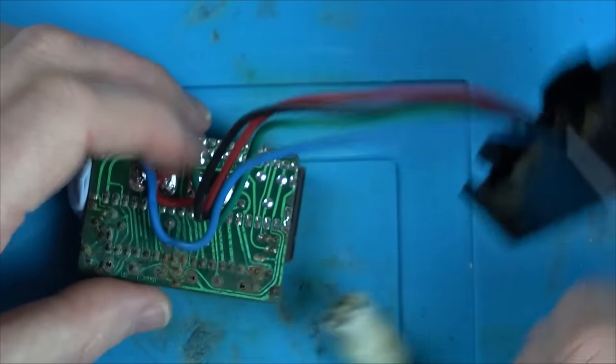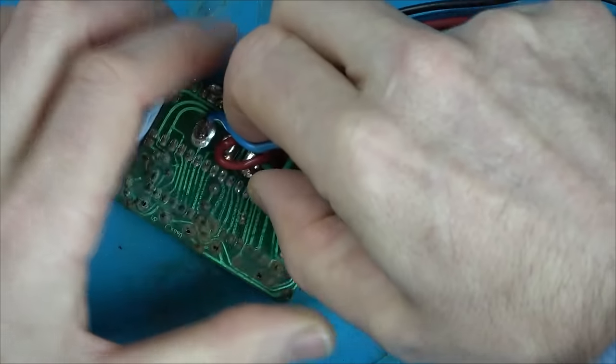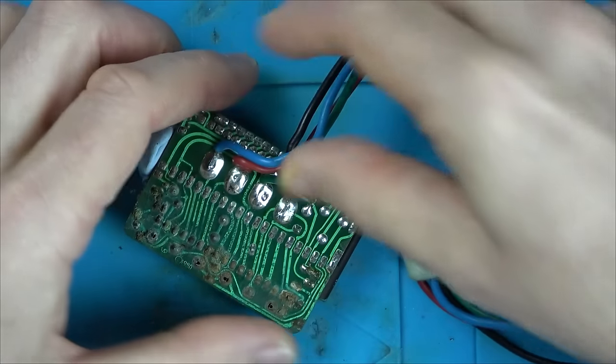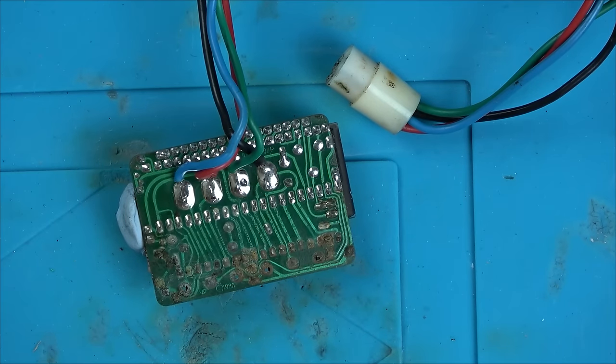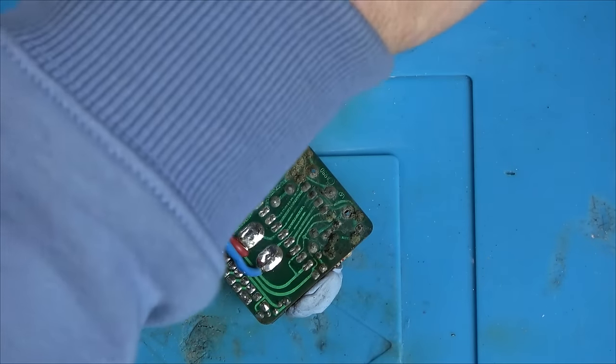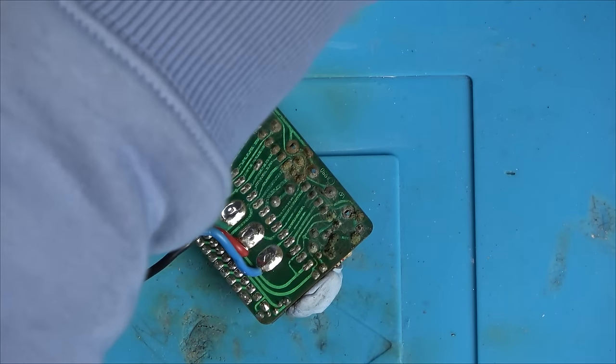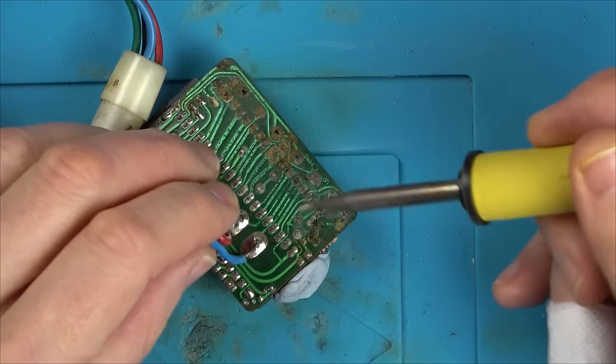Anyway, it's a complete and utter mess back here. So I'm just going to take a picture of the wires here. I think I'm going to remove these wires because they're going to annoy me. It'd be nice to see this light up because the VFD gives off such a nice display. And of course, it's original as well.